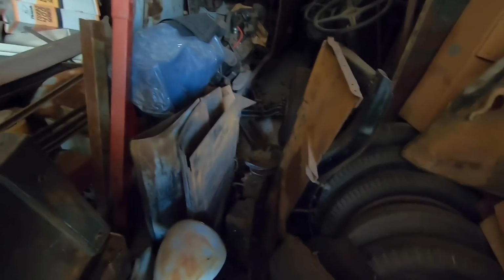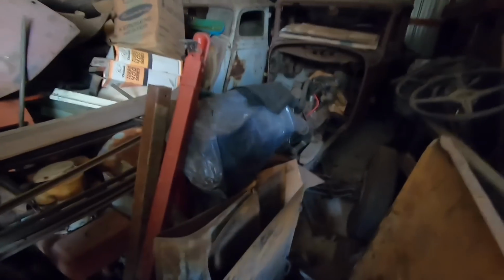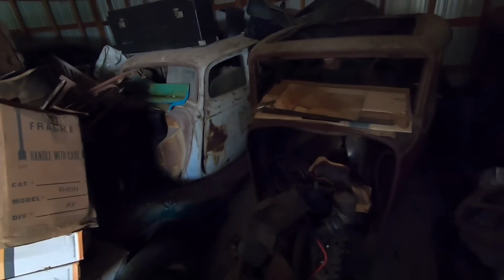I'm gonna try to see if I can get over there to that '32 and take a look at it. Having to stand on a bunch of stuff here. Kevin's reckoning there's enough parts in here to put all these cars together. I'm sure there is.